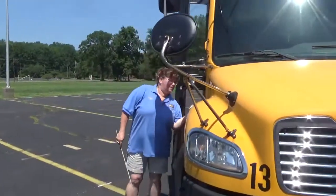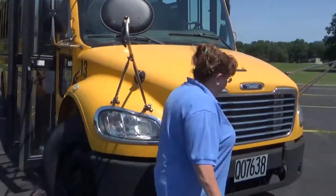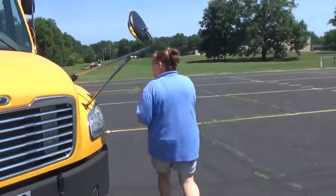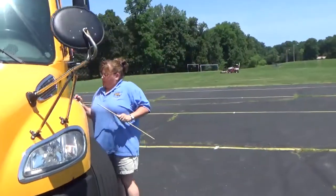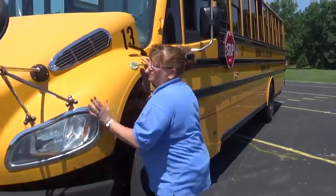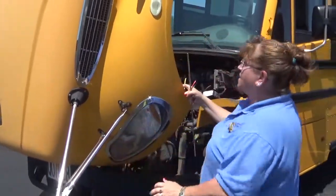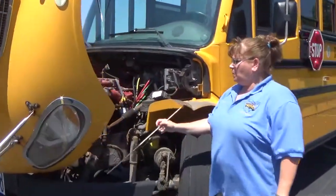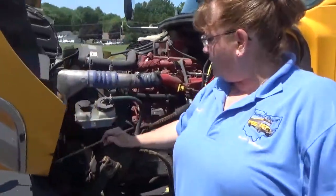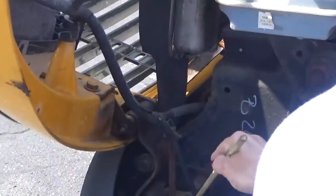My hood latch on this side is secured to the bus. It is not ripped or torn. This hood latch I will inspect the same way as I did on the other side. My hood is not cracked or broken. It is properly secured to the hinge. The hinge is not bent or twisted, and it is properly secured to the frame.